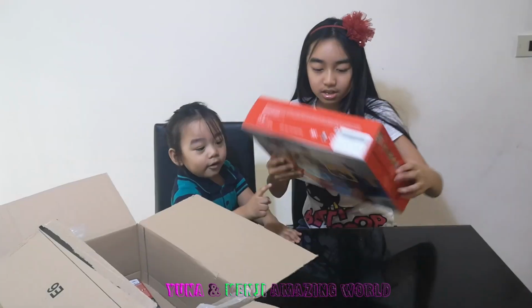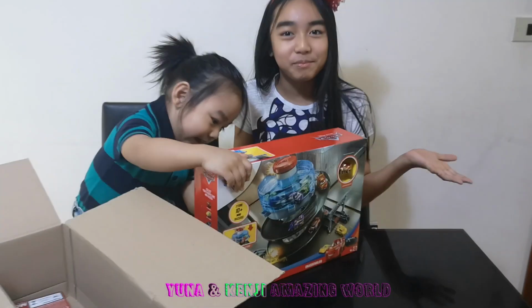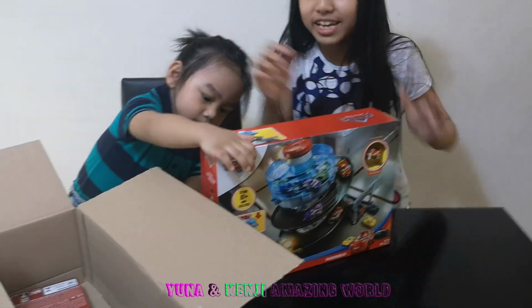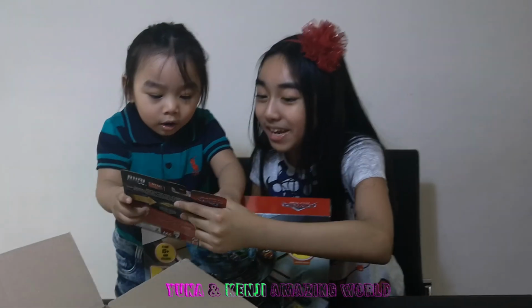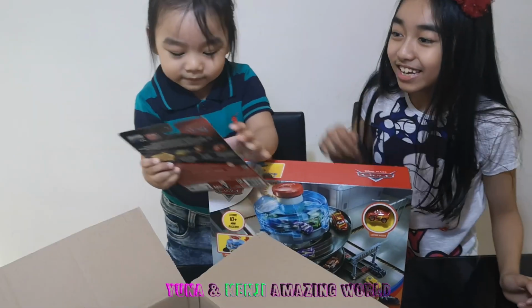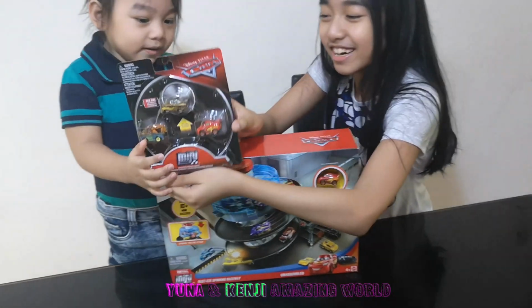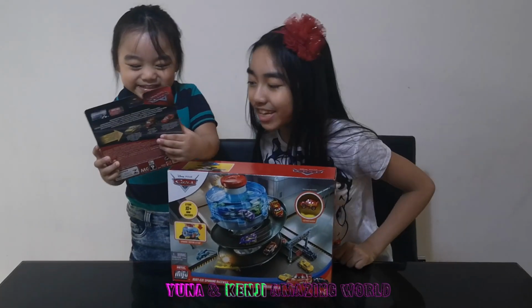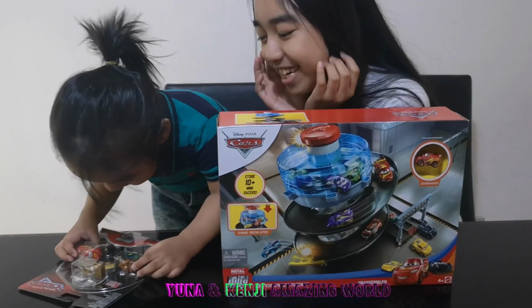Show it like this. So guys, I actually found out that this isn't for me, but for Kenji. It's a Cars playset. And there's a car here. Baby cars! Tiny mini cars! Little baby cars! Fun fact, Kenji likes cute cars. Oh, baby cars!